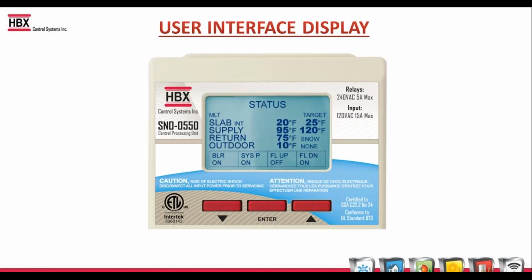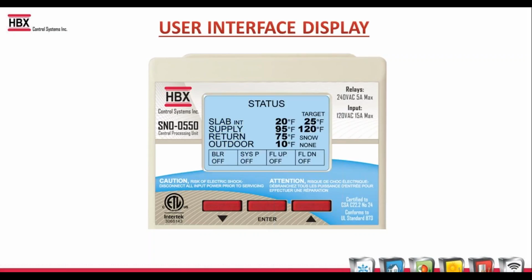The user interface, just like with the other 550s, shows your supply and return temperatures. You can also see the outdoor temperature, and you can use our wireless outdoor sensor for that as well. You can see if your boiler system pump is on or off, and if your floating action valve is up or down. Then we have the multicolor display. Light blue means your system is off, green is standby mode, red is melt mode, flashing orange is, and dark blue means you're in idle mode.